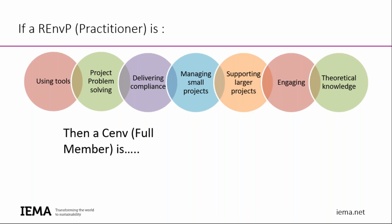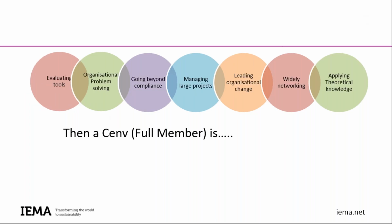So if our REnvP member is using tools, project problem solving, delivering compliance, managing small projects, supporting larger projects, then a full member is evaluate. They're not just using tools, they've got an ability to evaluate them, to be critical of them and see how they might need to improve for the future. They're looking at problem solving at a bigger scale, probably at organisational level. They're going beyond legal compliance, so they're happily encouraging projects or organisations to go that little bit further than is required on the legal minimum. They're now managing large projects and maybe leading organisational change.